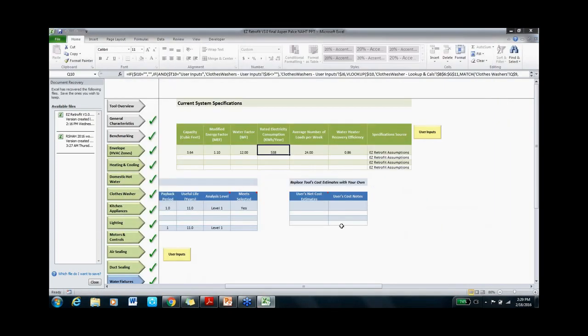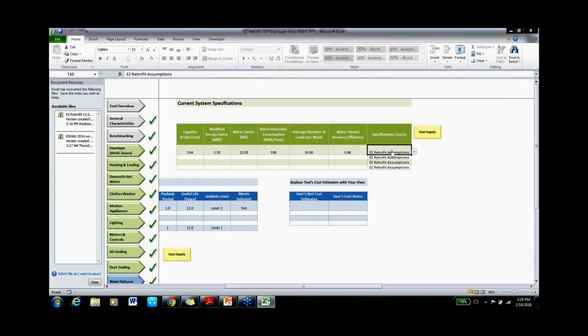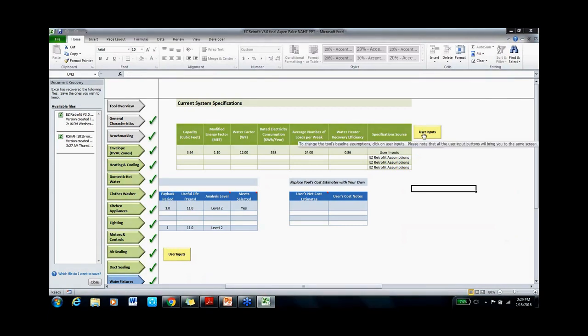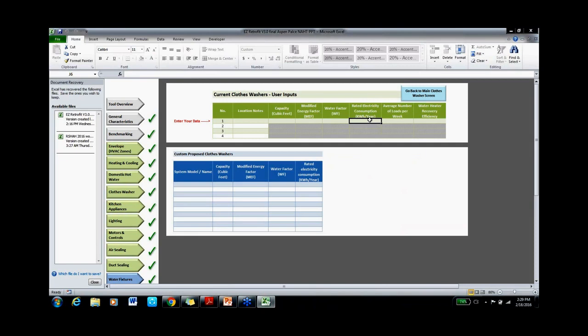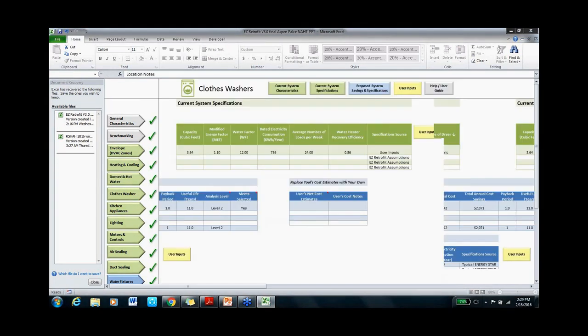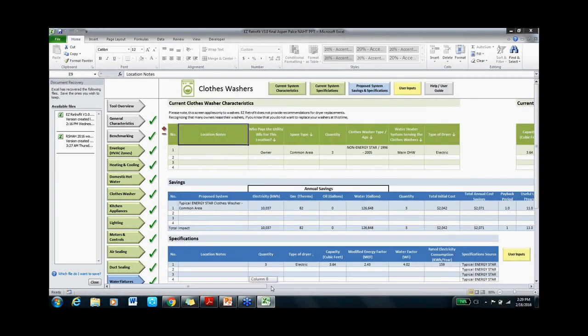So you can go back into the tool, and under the last column called specification source, where you see EZ Retrofit assumptions, change it to user inputs. Then you can click user inputs, the button in yellow on the very right. Click on that, and you can see a similar table here, but here you are allowed to enter your data. So you can put in 736 here, and then go back to the main screen.